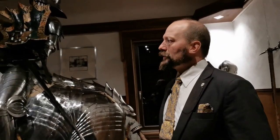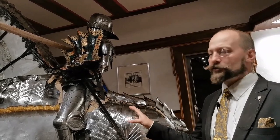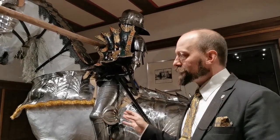Now, why we are in the armory is because I wanted to test my new microphone setup in the hope that it actually finally works, but might as well talk something about horse armor. So, as somebody might have figured out, we just got this horse armor sorted out, and we got it all set up here on this particular horse mannequin.